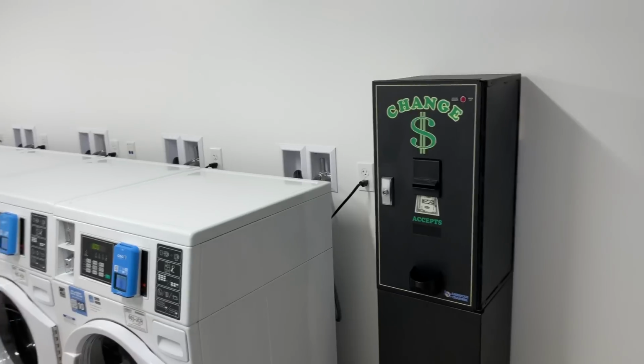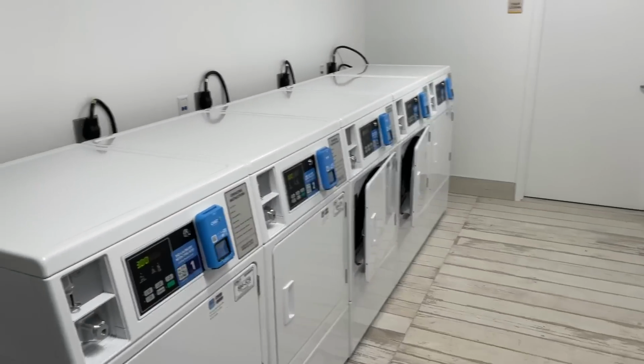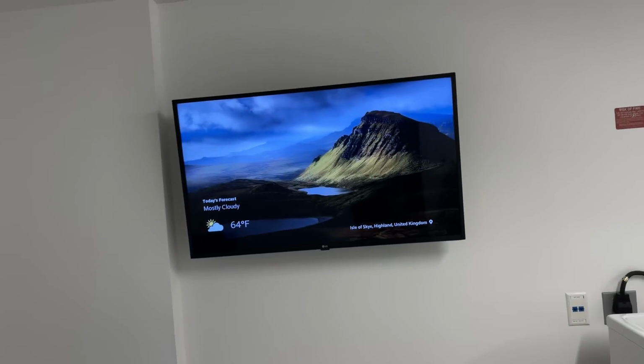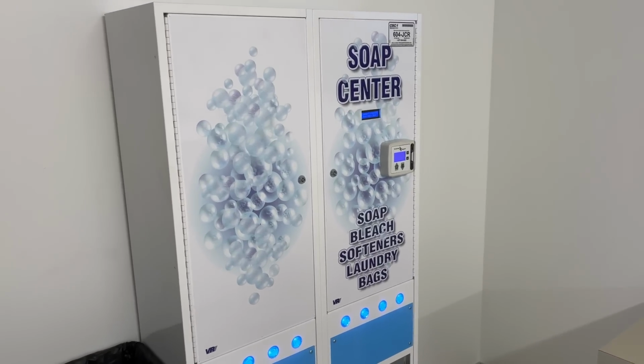There's a change machine for you. These are $3 each, $3 to wash and $3 to dry. They have a little TV in here if you want to chill while you do your laundry, or go back to your room. And they also have a soap dispenser if you didn't bring your own laundry soap.